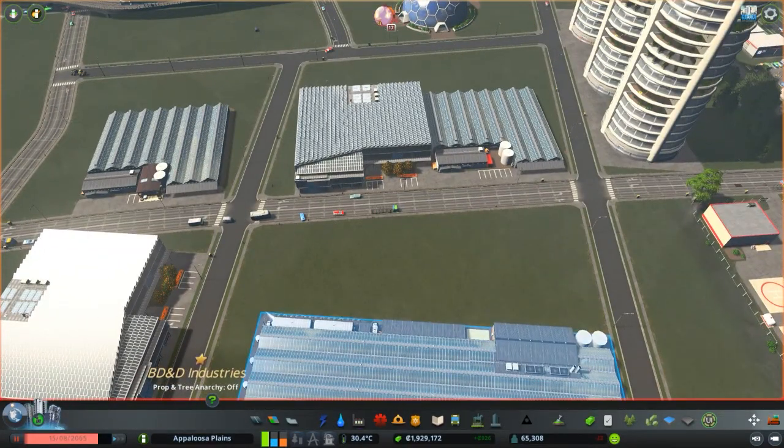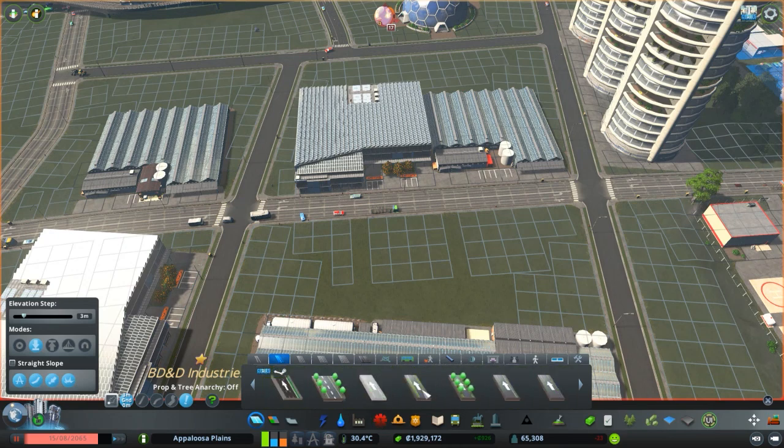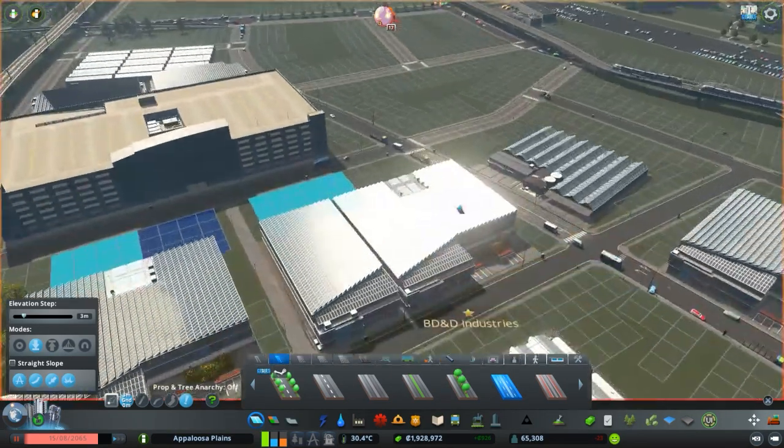So, I want to go ahead and update this. Actually, we have a new version. Bring it back. I want to start using this. Eventually, I'm going to have to go through and replace all of the other roads in the area. There it is. It just looks so different. There we go.